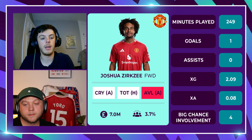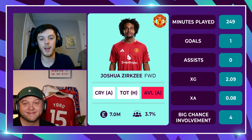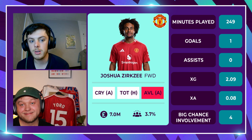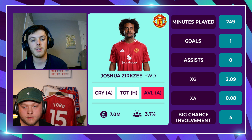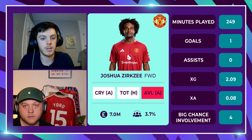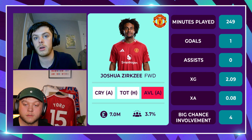Okay, and finally, we've got another Manchester United player. You can tell Josh has been writing these players up. We've got Joshua Zirkzee of Manchester United, and as you can see by the stats, we wouldn't have expected it, but the XG looks pretty decent from the minutes that he has played. Again, more minutes played than maybe we would have thought he would have played at the start of the season. 7 million with the fixtures that United have got coming up.